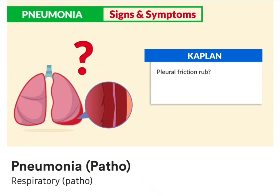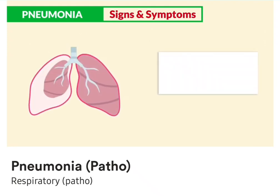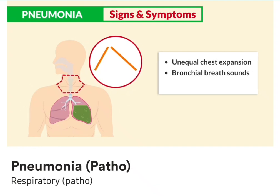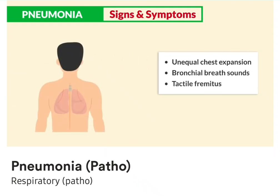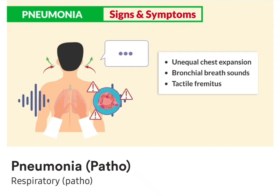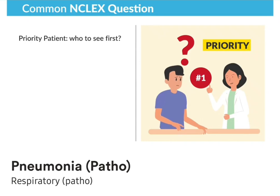So Kaplan mentions, a pleural friction rub is described as a gradient sound or vibrations heard during inspiration and expiration. Now other signs, which are not really key, include unequal chest expansion, bronchial breath sounds, which are high-pitched sounds, and tactile fremitus. This presents as more vibrations from a patient's back when repeating certain phrases and indicates denser or inflamed lung tissue.